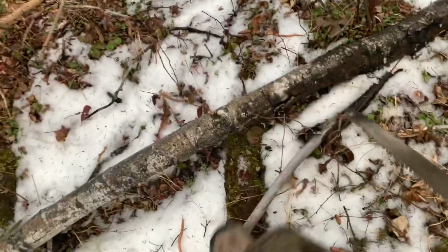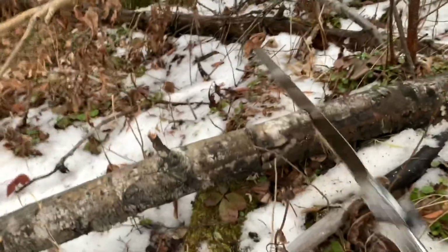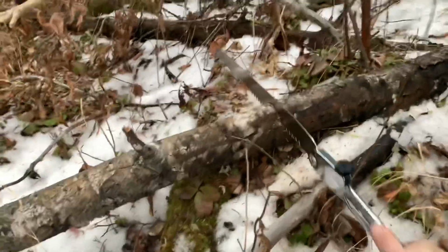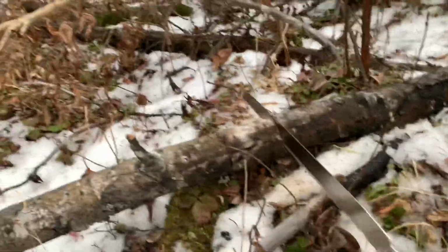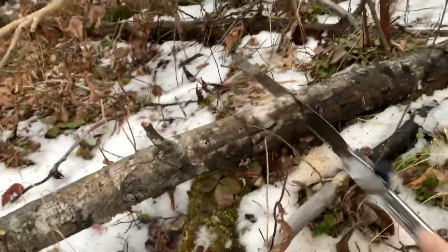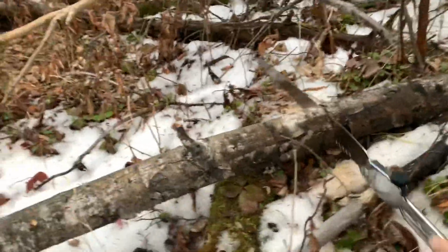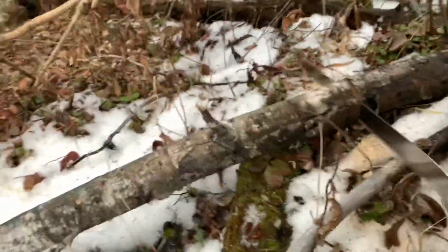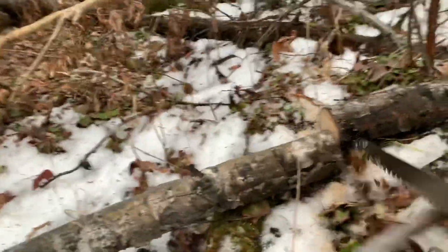Now, I'm sure you're getting the gist of this if you're watching my other videos, but I don't like cutting up little pieces. Makes absolutely no sense when it's all going to end in the fire anyway. So cut yourself nice long pieces, 6 feet long, 10 feet long, whatever you can comfortably handle, and shove them in the fire. Just keep feeding them in.